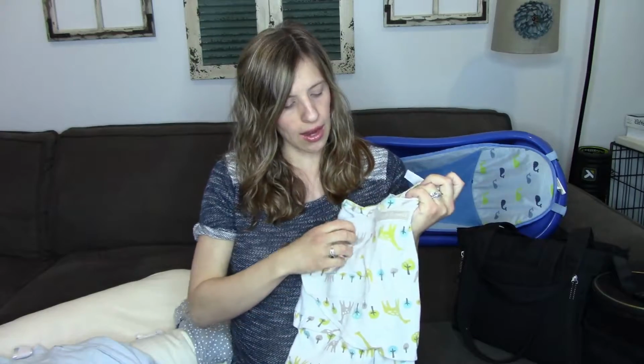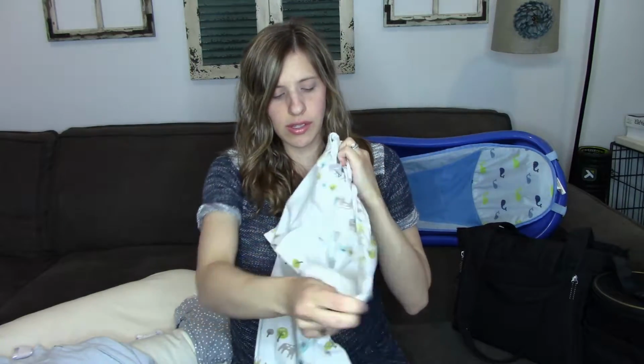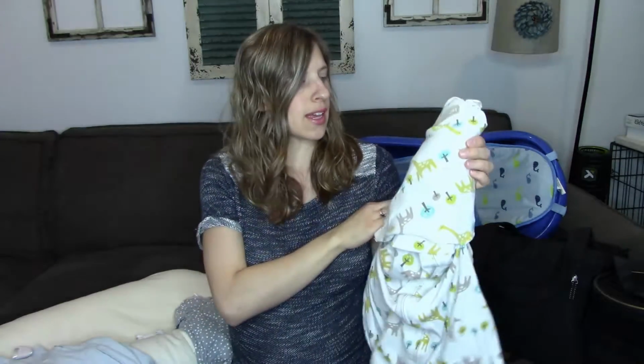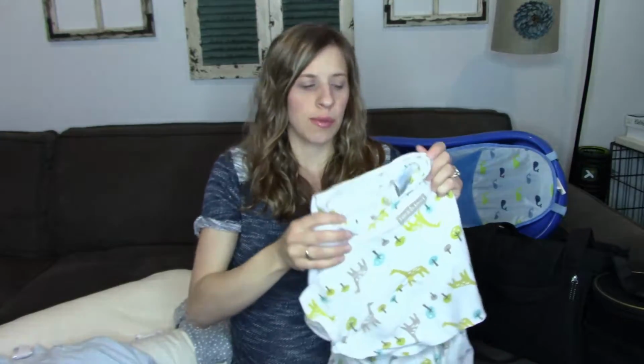Okay, so my first essential, number one probably on my list, would be a swaddle. Swaddles are so great to help the baby sleep. I really like the Velcro swaddles. When you tuck their arms in, it helps them so they don't actually come out. This is actually a bigger size than newborn size, but we had a newborn size and it's packed away in my hospital bag right now. So I do plan on using it at the hospital.